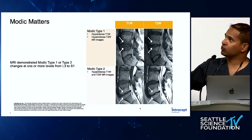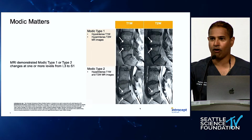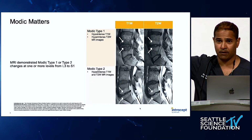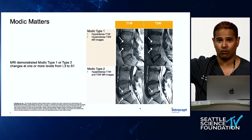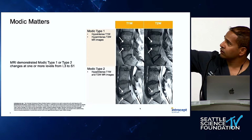Now it matters because we're using Modic as a biomarker, and it's really easy for all of us to identify Modic. I have my MA before I ever walk in the room. She puts up a mid-sagittal T2 and T1 side by side, and she's already deciphering what Modic it is before I even walk in there. So you can see what that looks like here.